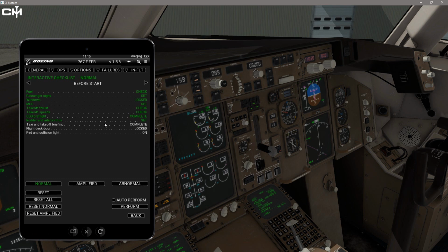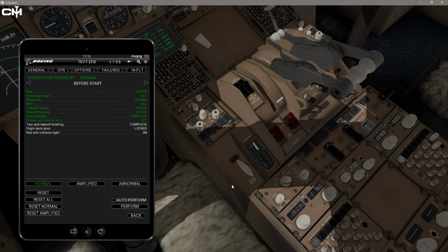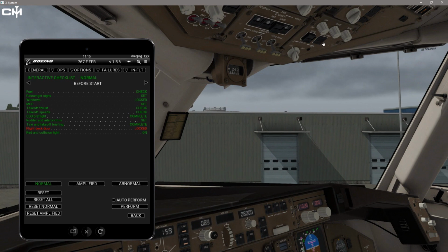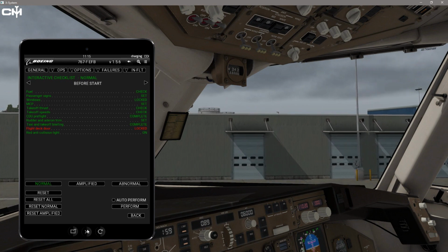Taxi and takeoff briefing. We're going to actually do those while we're pushing back. Connected and bypass pin inserted. Release parking brake. Starting pushback, and you may start engines. Groovy. So we'll do that here momentarily. Flight deck door is locked. See, it always says it's not, but pushed in is locked, out is unlocked. So red anti-collision light is on. So that takes care of our checklist.